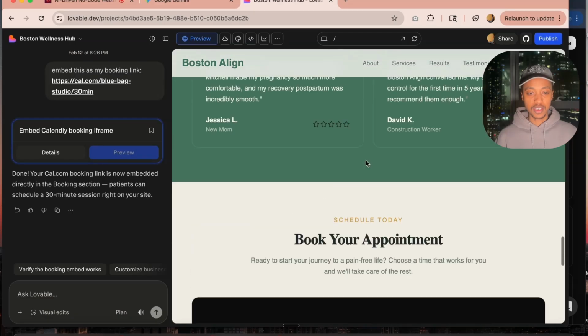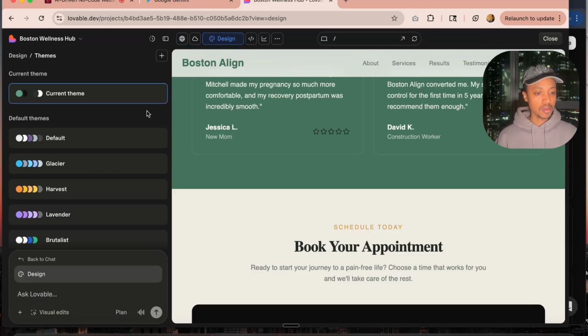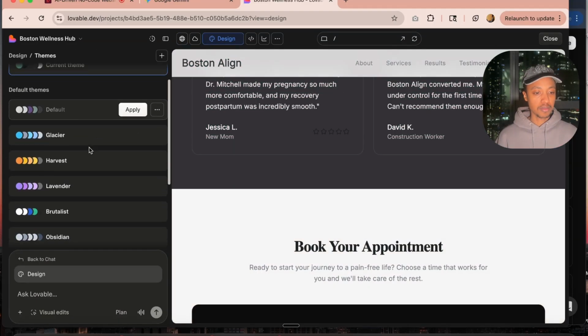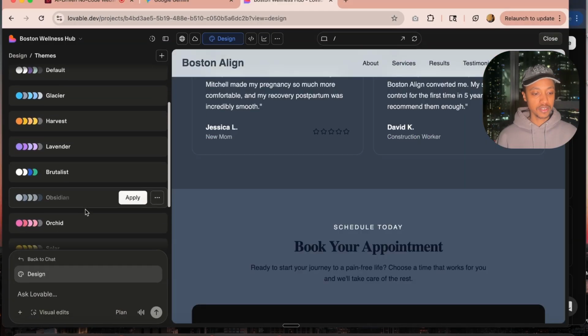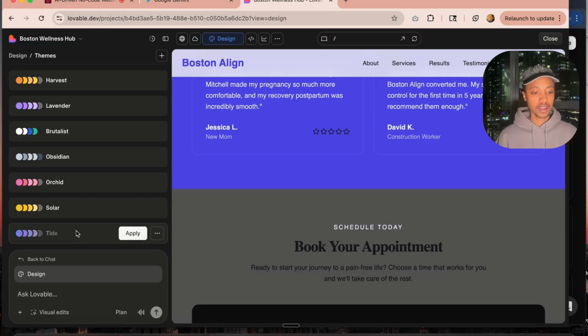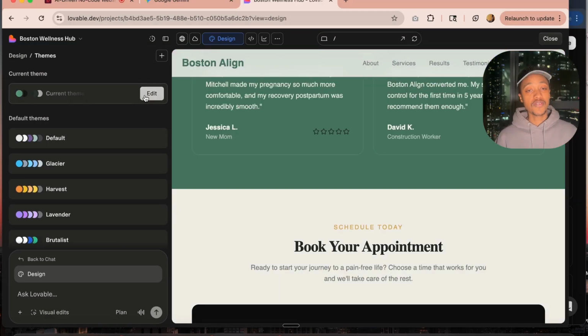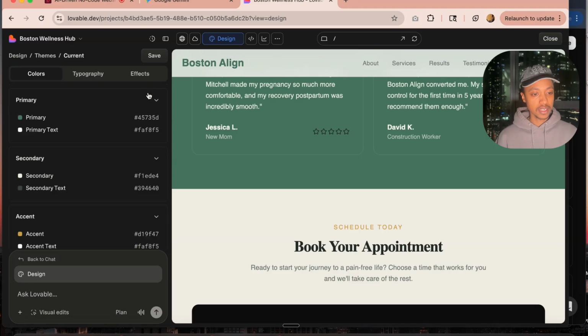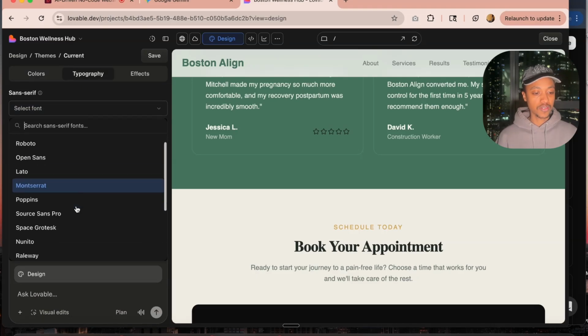And right here, you can see that we're in the preview mode. You can also, if you want to change the colors or the design, like fonts, all you have to do is click this design button, go to themes, and you can see that it has multiple different color schemes to it. So you can go through and select a color or a theme that you want to use. And if you want to change the fonts as well, you just have to click edit here, go to typography, and you can select whatever other font you want to use in here.